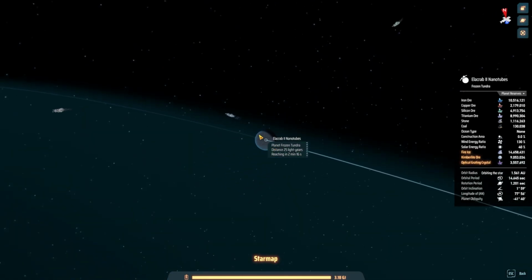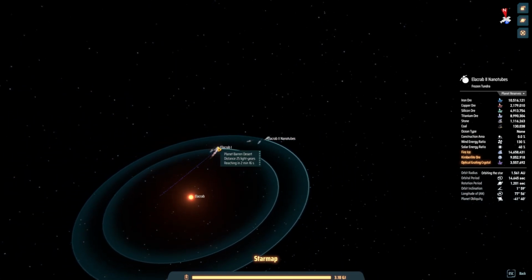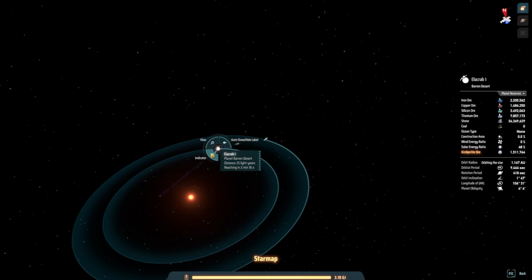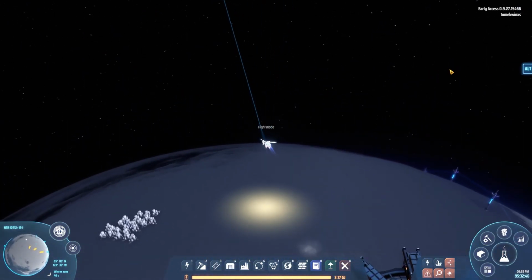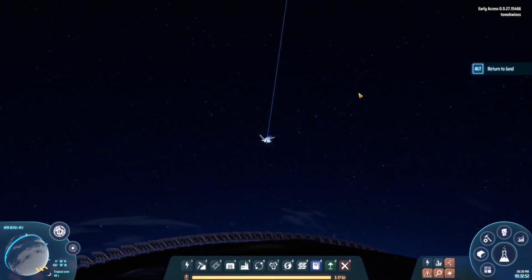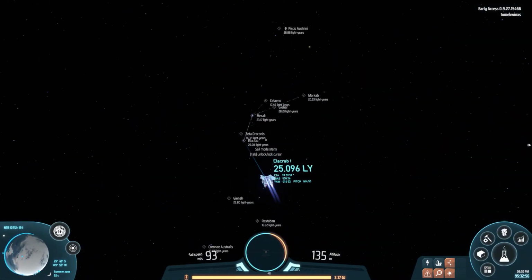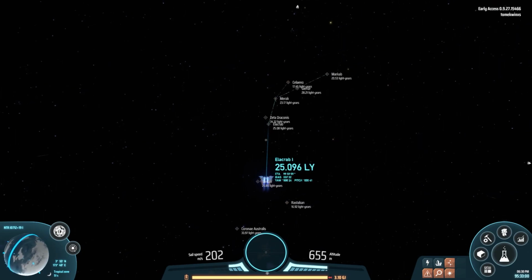What's this? Yeah, I think Ela Crab 1. Let's head over to Ela Crab 1, and I think that's where we're going to produce these particle containers. So we are going to escape the gravity of this neutron star, and I will see you over at Ela Crab 1.